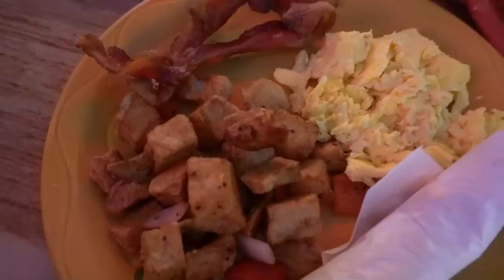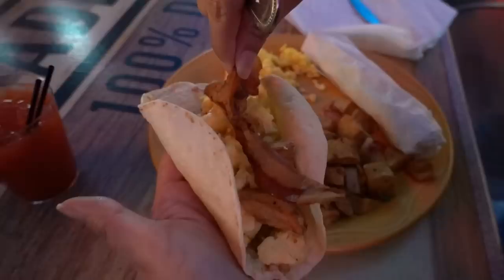Okay guys, so we finally got our breakfast. I like it because you get your choice of meat, the type of eggs you want, it automatically comes with potatoes, and you get your choice of either tortillas or toast. I chose tortillas because I want to try to make a breakfast burrito out of this. Okay, so it kind of came out more like a breakfast taco, but whatever, it's the same ingredients, plus I have an extra tortilla.